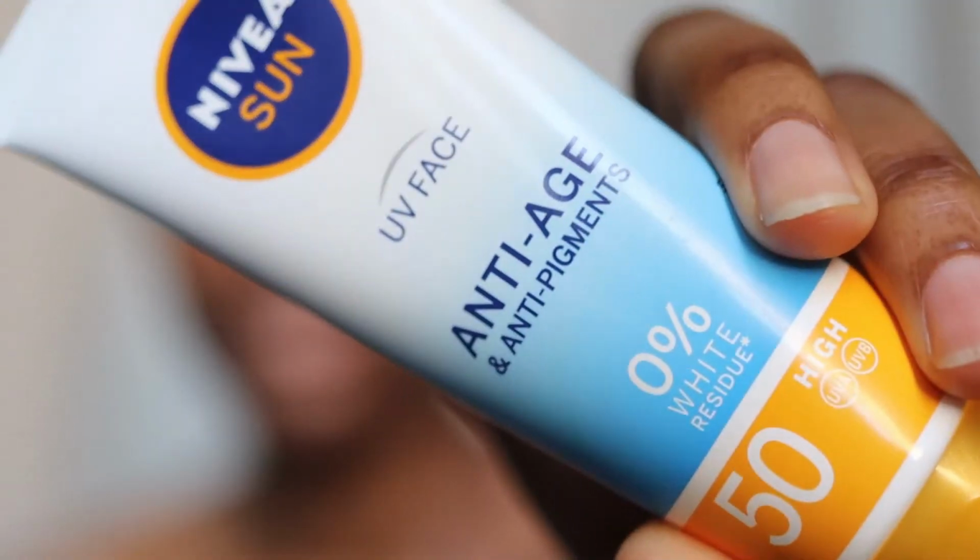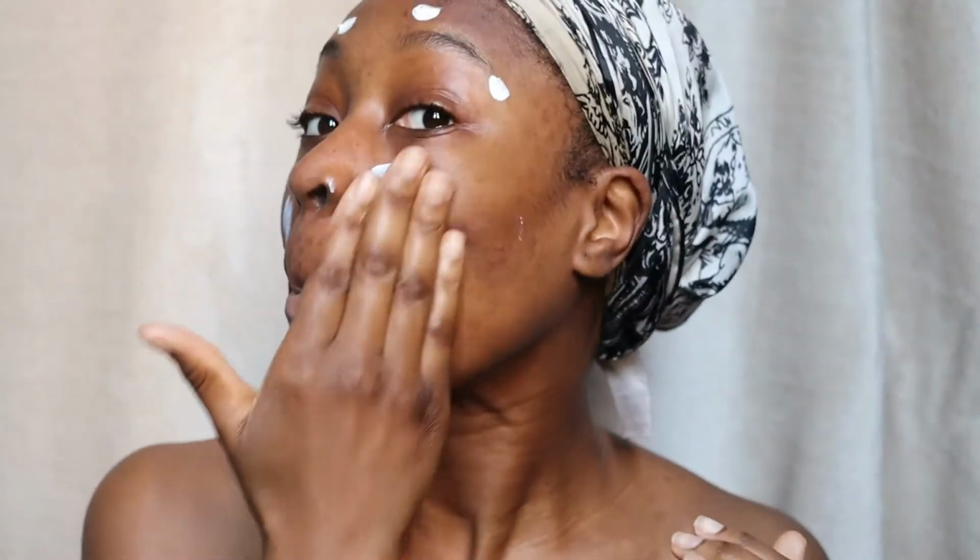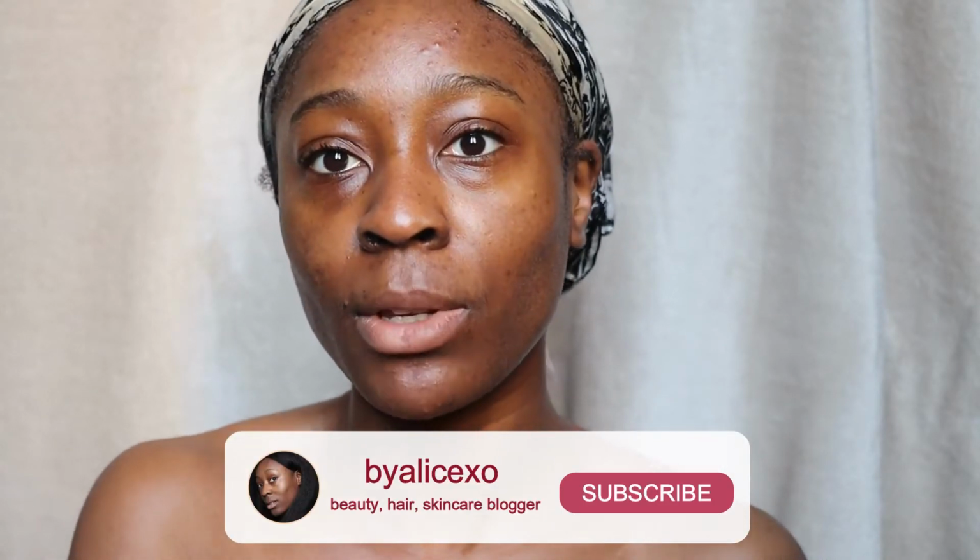Okay, and then, oh, I've got my sunscreen. I've got my Nivea Sun UV Face Anti-Age and Anti-Pigment sunscreen. This is SPF 50. Oh girl. I did say I was going to start using my Dermalogica sunscreen once this sunscreen had finished, so I have a couple more weeks, I think, maybe 2 or 3 weeks of using this Nivea sunscreen, but we will see, because I don't know about really introducing so many new products just yet.